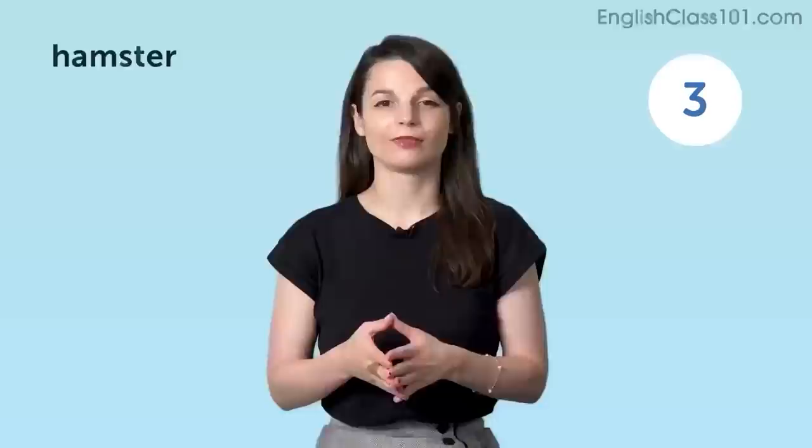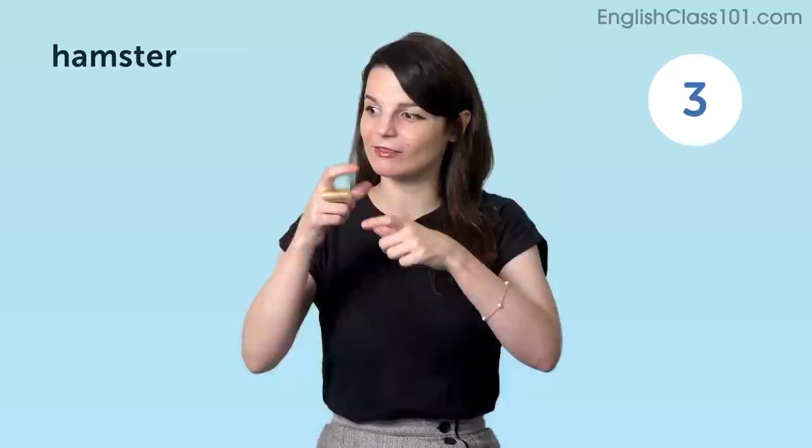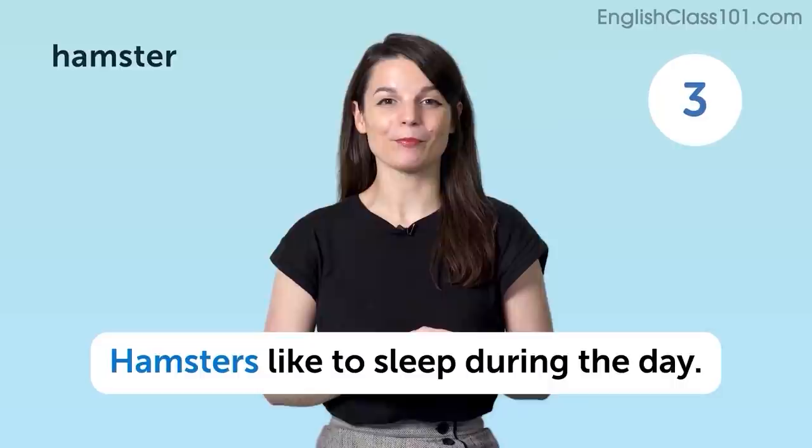Hamster. So a hamster is a very small pet. It's kind of popular among very young children. Hamsters like to sleep during the day.